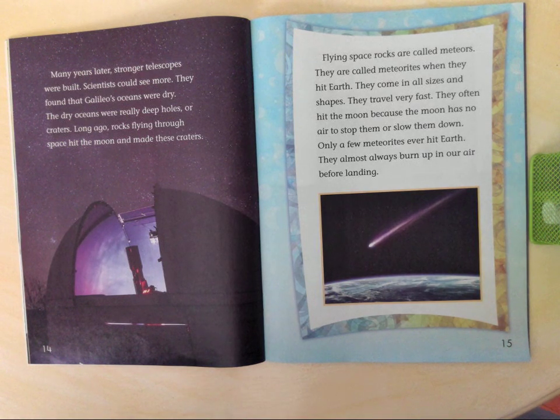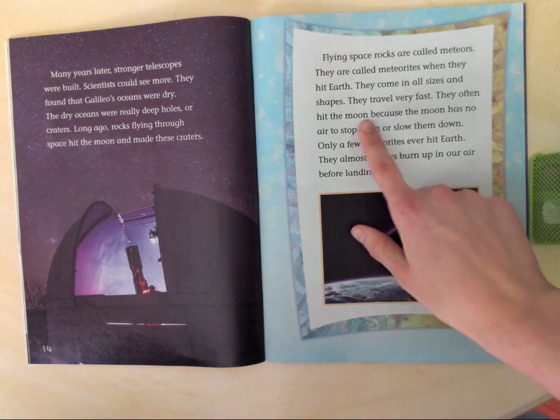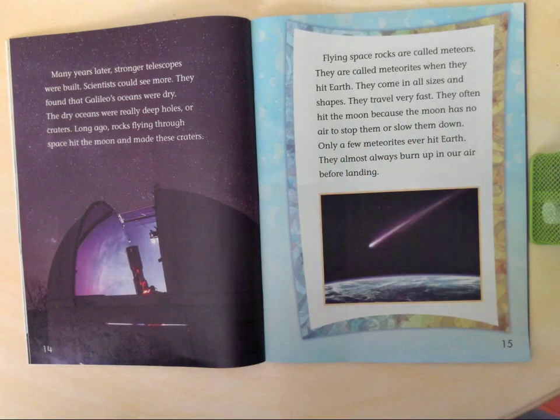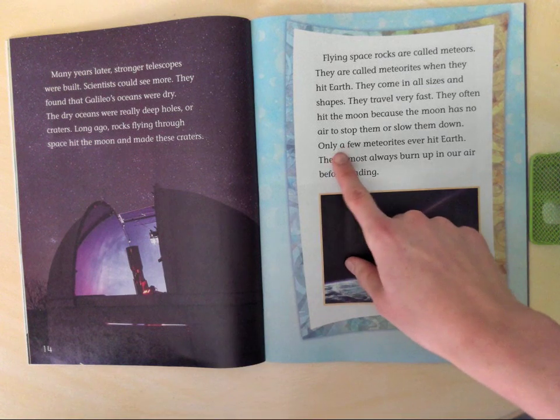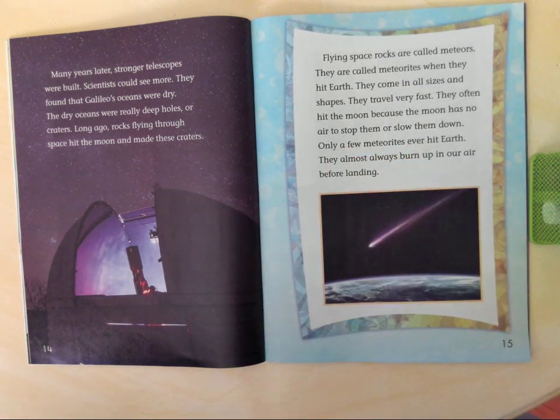So, don't be worried about meteorites hitting the Earth, because it says that when they hit the moon there's no air to stop them. There's air on Earth, we know, because that's the reason we're able to live on Earth, so that we can breathe. And that's why people do not live on the moon, because there's no air to breathe. But the air around Earth burns up those meteorites and slows them down, so it doesn't hit Earth.